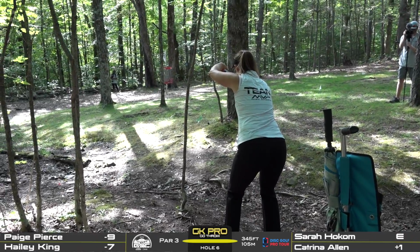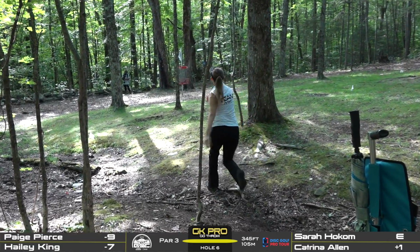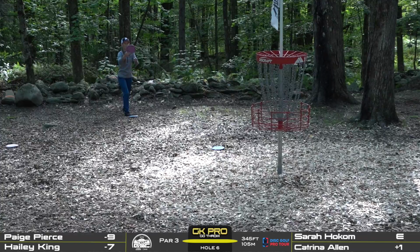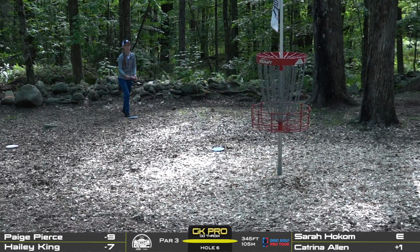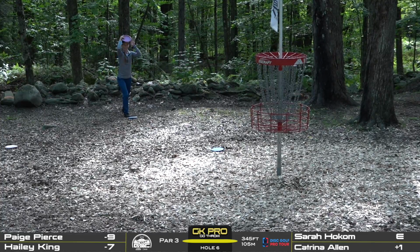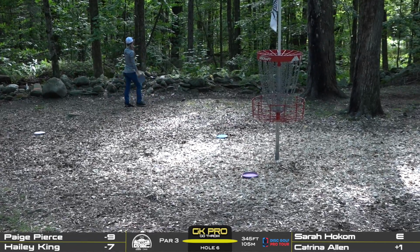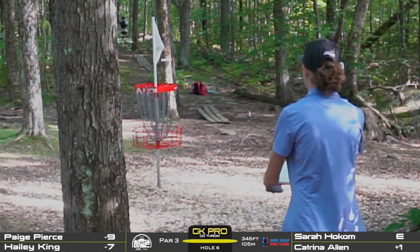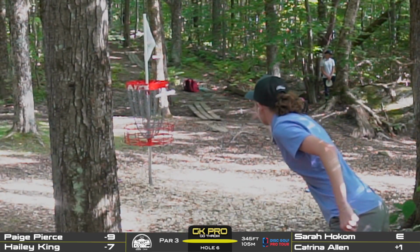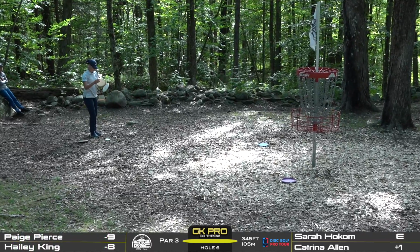Cat was running it. She hit that one on 3, ran the one on 4. She's feeling good about the long ones. Sarah thought she had that one. It had looked really good out of the hand. A little right there. Gonna have to settle for a double bogey. And Hailey gets a 3-stroke swing there with the birdie.